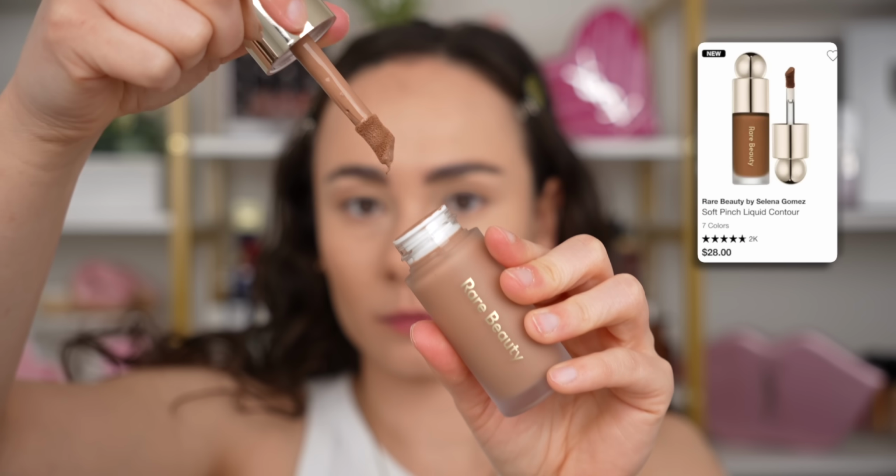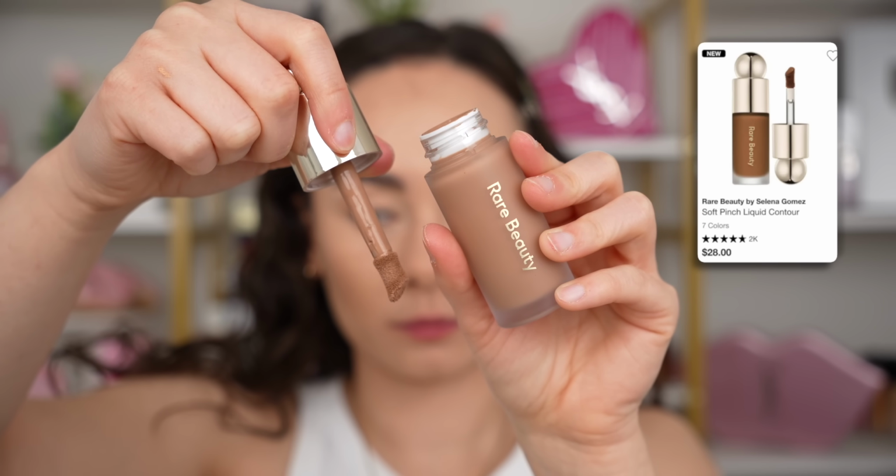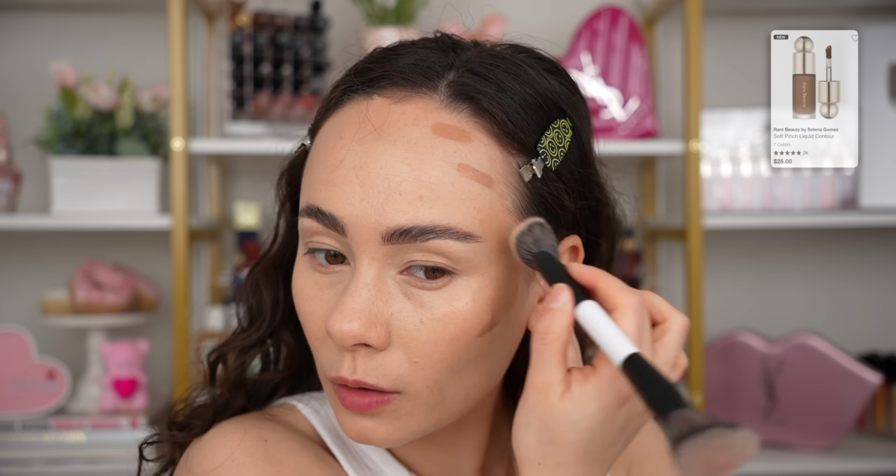But in terms of new product, this one is not new. I mean, when I love a product, I will continually remind you, right, even when it's not brand new. So you know I've been loving the liquid contour from Rare Beauty. I use the shade Mellow, and it has such a unique, lightweight feel and blend onto the skin.